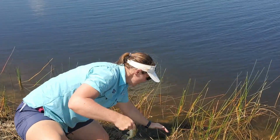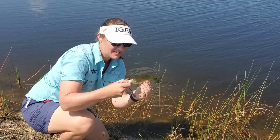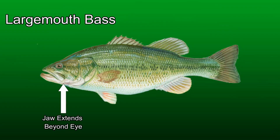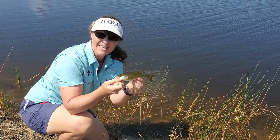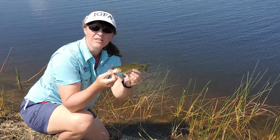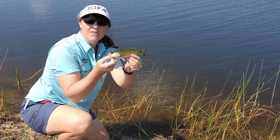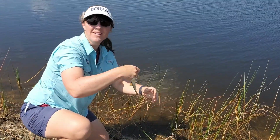Even though it's small, it is still a largemouth bass. And how we can tell is the dorsal fin right here, it's almost completely separated by a deep notch, okay? So my hands are wet, which takes off less slime of this fish, and I'm holding it horizontal. But catch and release only today, so we're going to release this one back and hopefully we can catch a bigger one.